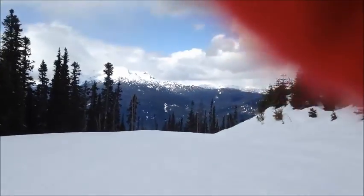Let's try it one more. 65 and 70. 70 miles an hour down the blue run. Right here.